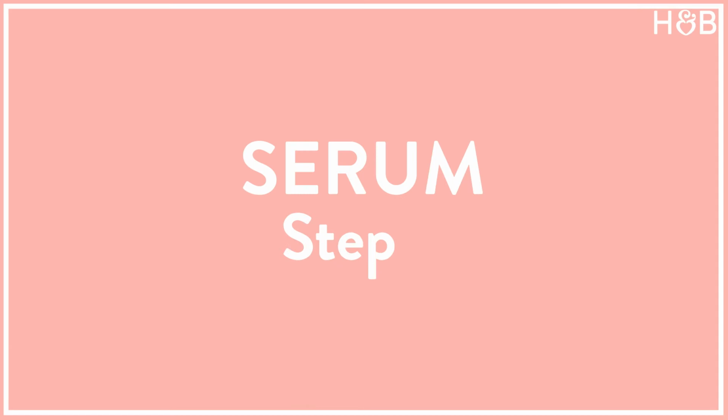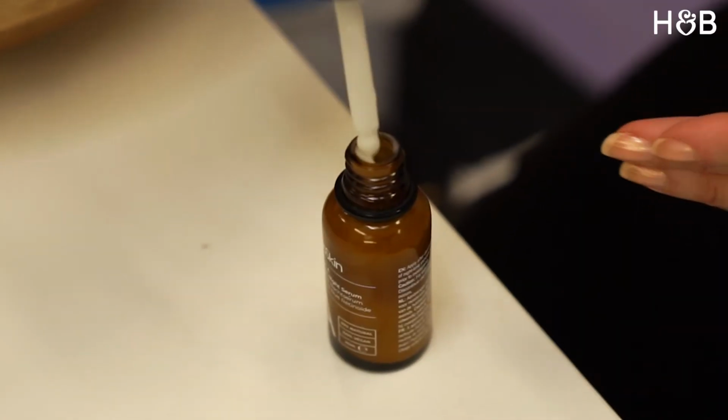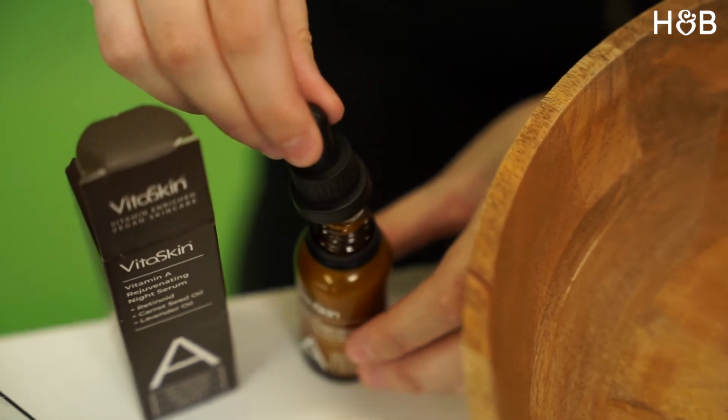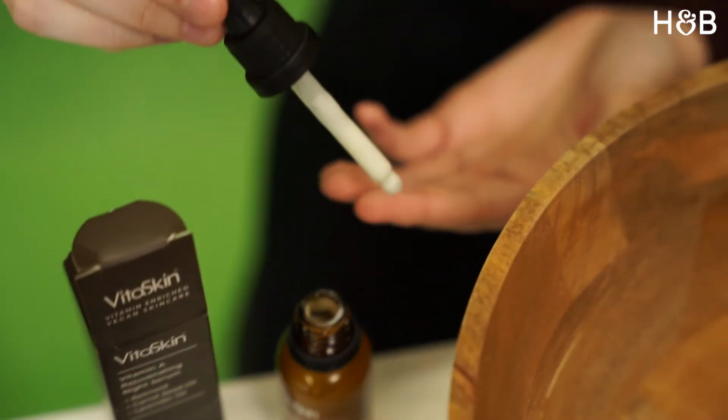In the evening, it's really beneficial to add a night serum. This is going to deliver really powerful active ingredients into the deeper layers of your skin so they can get to work as you sleep. So just pop one or two drops onto your fingertips, and then I like to just push the serum into the skin, not forgetting to apply to your neck as well and your chest.